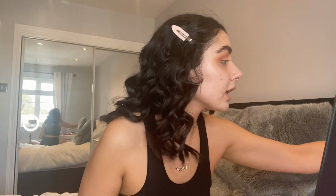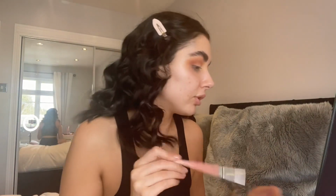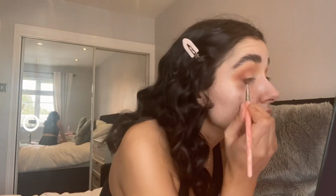So that is in the crease, and then I'm gonna take a smaller brush and I'm gonna go into one of the really dark browns. I'm gonna take the one from the HMB palette. It's called Chocolate, and I'm gonna use this brush to almost do a little wing, just to create that wing effect without actually going through the trauma of winged eyeliner. And then I'm just gonna do the other side. I mean, I'm getting a lot of fallout under my eyes, but don't worry, we'll always clean that up before we do anything else.